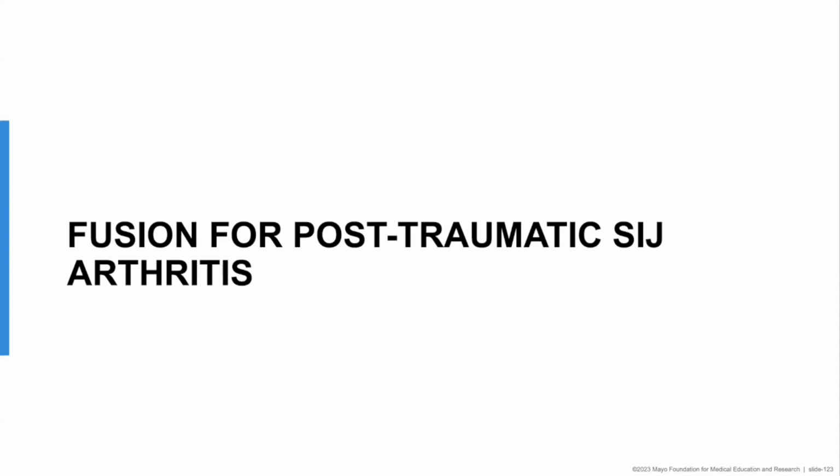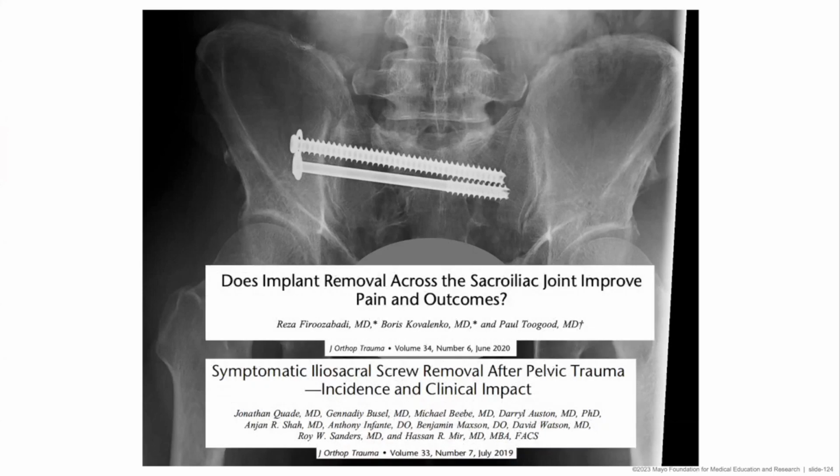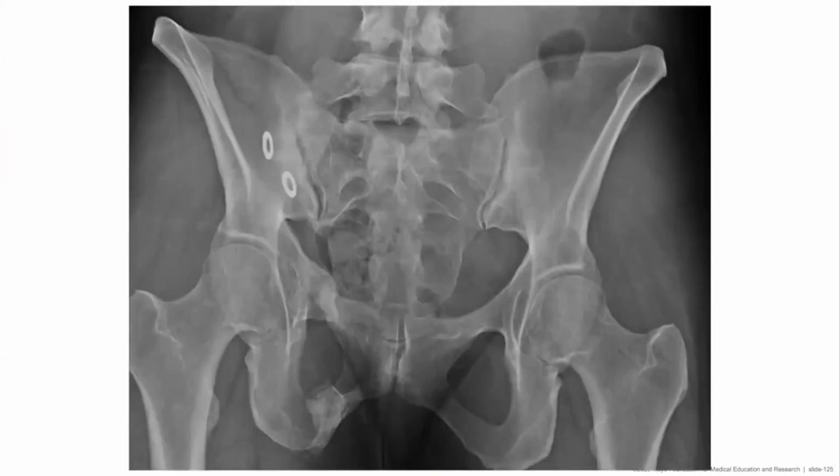So post-traumatic patients, for me in my population, these are the patients that have these maintained screws in place. And if you have a patient that comes in and sees you in your clinic with this picture, you should just take them out and see how they do. It's been shown in several studies that simply removing these implants across an unfused joint can give 80 to 90% of these patients pain relief.